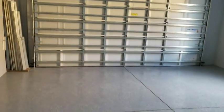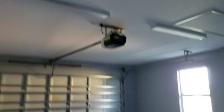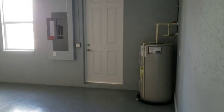Garage floor has the epoxy finish on the floor. You can see that it is just beautiful. 8-foot garage door, hurricane strength. We've got the garage door opener. Overhead lighting is a twin lighting set, and that is a pull-down attic stair instead of an attic panel. And a large water heater over on the side there.